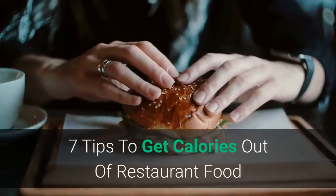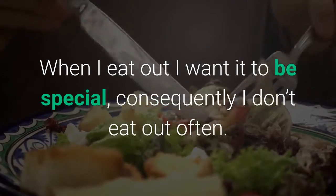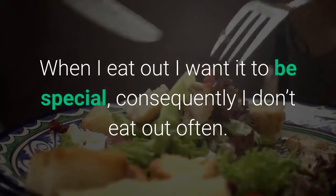7 Tips to get calories out of restaurant food. When I eat out, I want it to be special, consequently I don't eat out often.